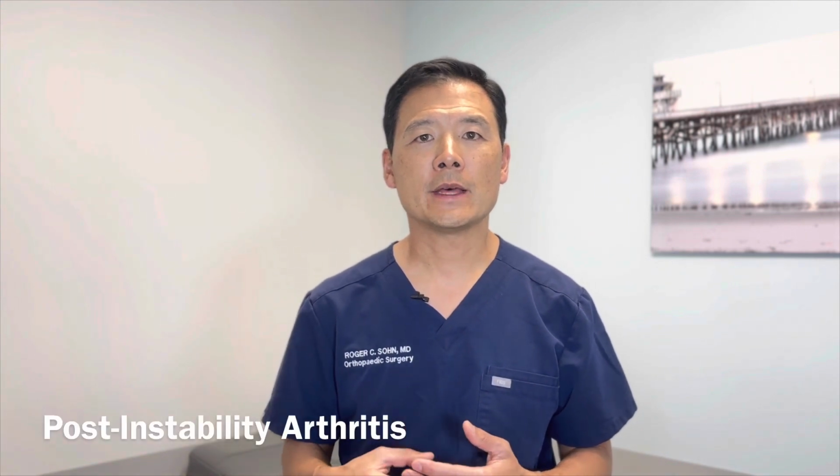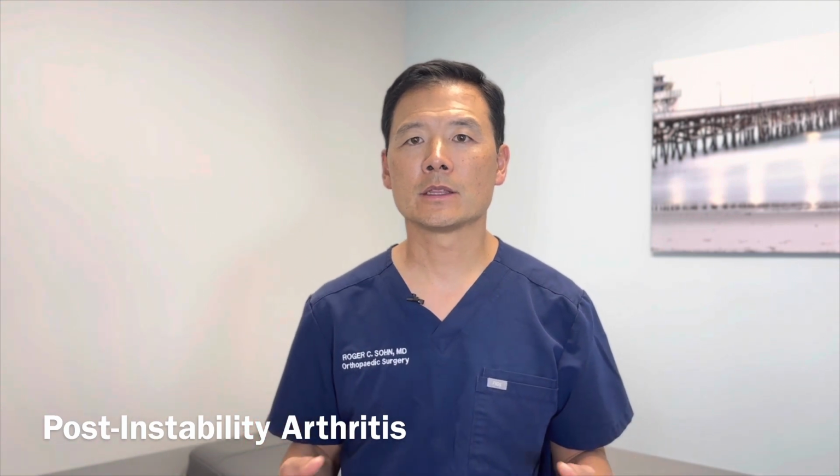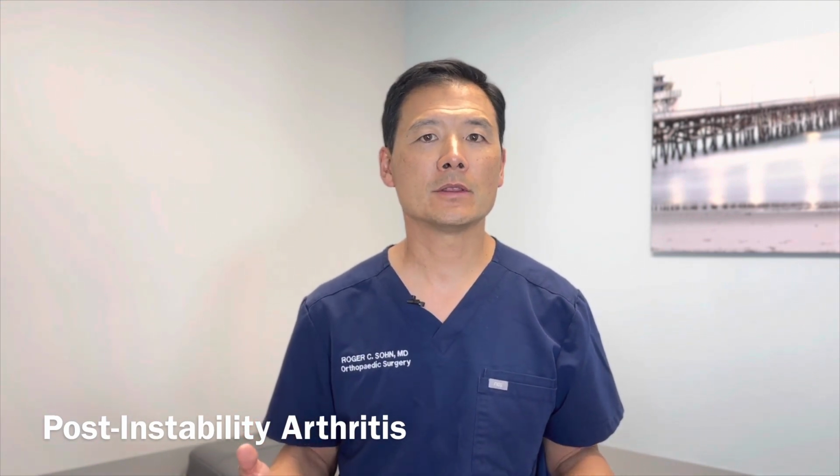Some studies have shown that patients who have had dislocations and then a surgery to fix the dislocations, the risk of forming arthritis is higher than in the general population. People have suggested various explanations for this. Maybe it was the injury of the dislocation itself that caused the die to be cast, and as a result the shoulder was destined to have arthritis anyway.